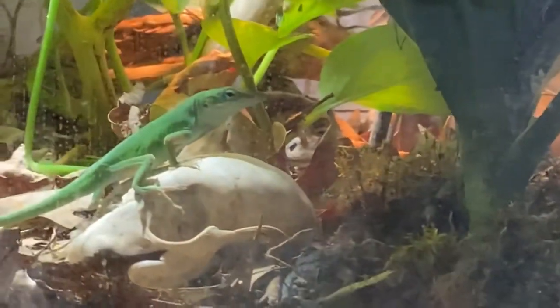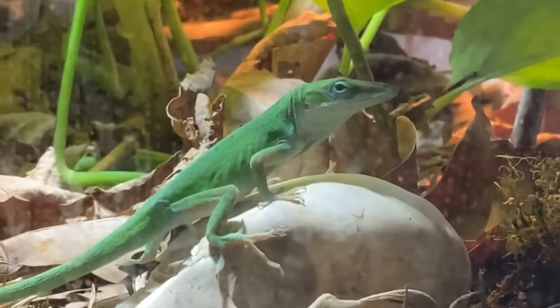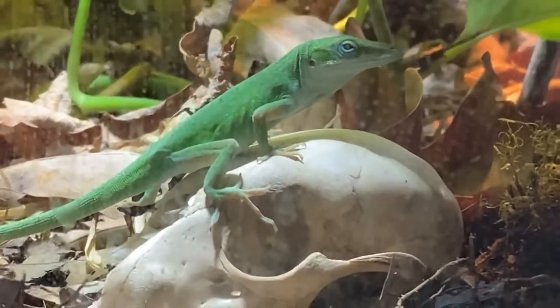Today I wanted to go a little bit more in depth on the mixed species vivarium, basically giving you guys some info about what lives in here and how they live in here.